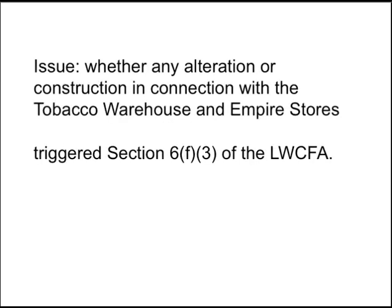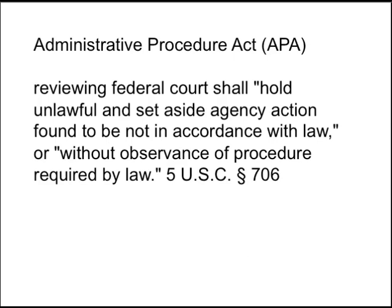So the issue here was whether any alteration or construction in connection with the tobacco warehouse and Empire Stores, using them for some sort of economic development, indeed triggered the Section 6(f)(3) conversion requirements of the Land and Water Conservation Fund Act. And the role of the courts in looking at challenges to governmental actions is that they'll apply the standards of the Administrative Procedure Act, APA. This is the procedural vehicle oftentimes by which citizens challenge governmental actions. Under the Administrative Procedure Act, the standard of judicial review, as we'll see, is rather deferential to agency action, but it's not a rubber stamp.